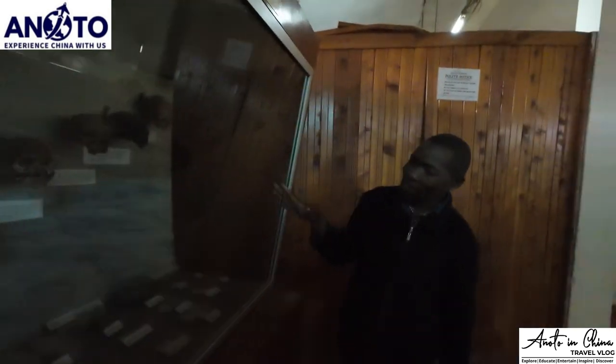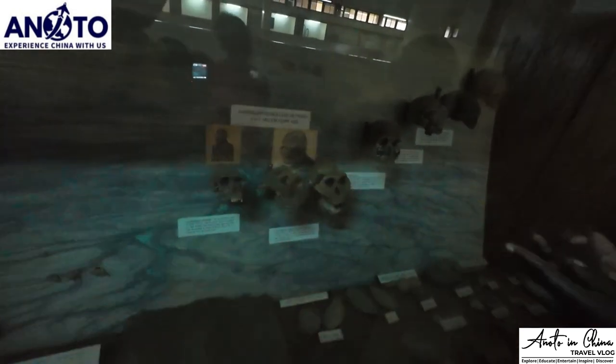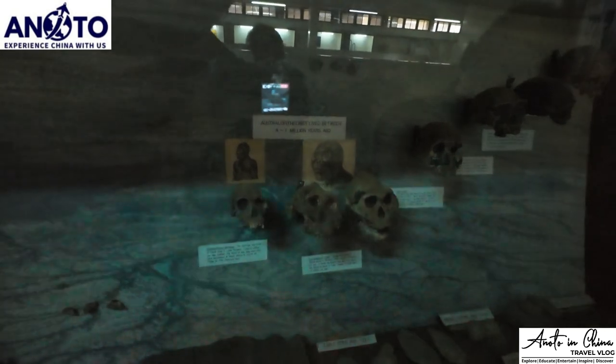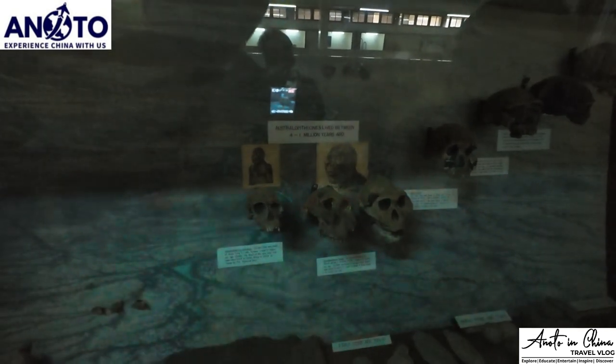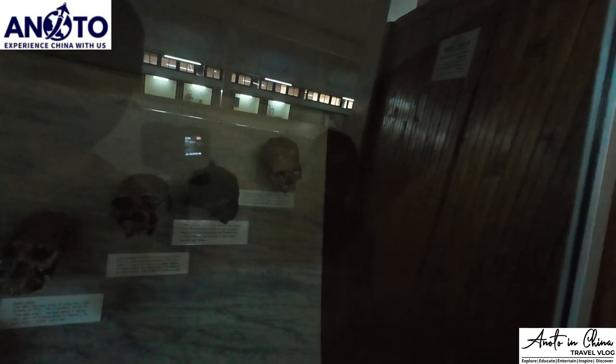So you can see that under Australopithecus, if you look at the eyeballs, the eyes are a bit sunken, and the skin is rough. But if you look at our level of Homo sapiens sapiens, the eyeballs are not sunken, they are protruding, and the skin surface is smooth, because the man is operating within the savanna climate.